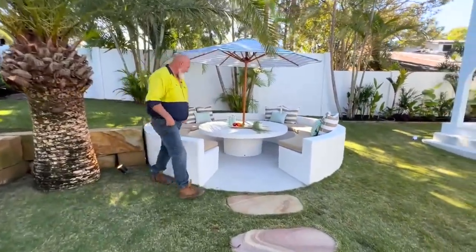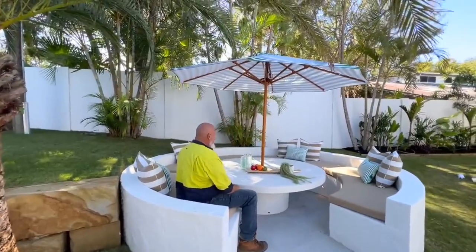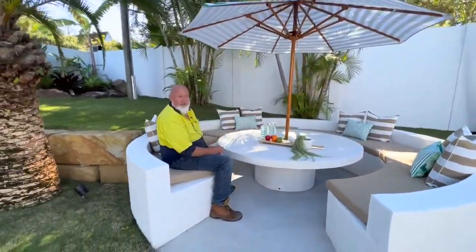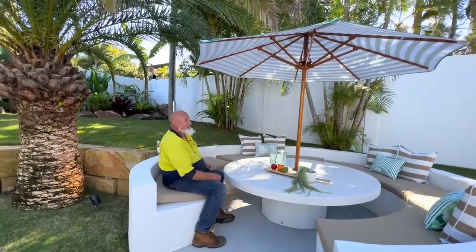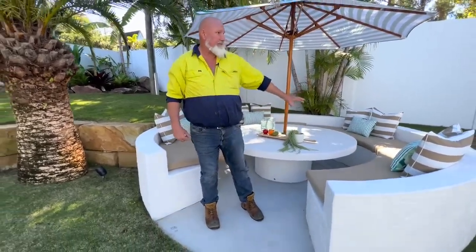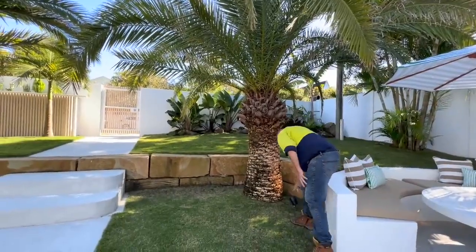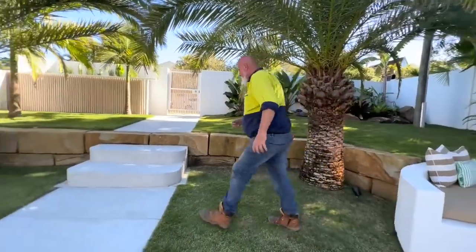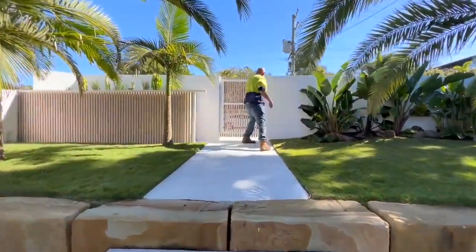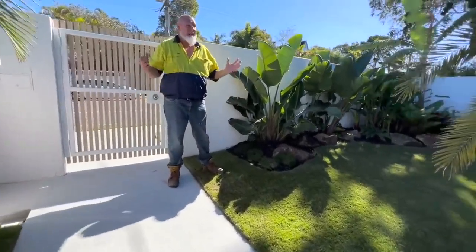Fantastic outdoor area. Imagine sitting around here with the family after being to the beach, having a cup of tea, entertaining guests, playing Scrabble, cards, whatever you want to do. Fantastic spot. Lovely umbrella. There's power built into this, so there's underseat lighting plus some power points. It's a great spot. The trees all light up of a night time, so we've got outdoor lighting on the trees. And we've got another secure front gate entrance coming through. Beautiful rock garden here on the left. I just love this property.